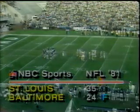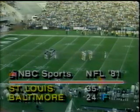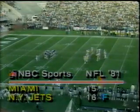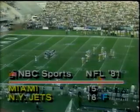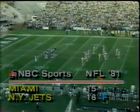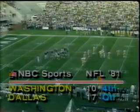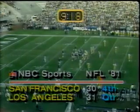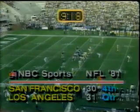St. Louis downing Baltimore 35-24. That's the 11th loss in a row for the Colts. And the Jets in the last few seconds edged Miami 16-15. Fourth quarter scores are still going on. Dallas leading Washington 17-10. And look here, the LA's come back now. They're ahead of San Francisco 31-30 in the fourth quarter.